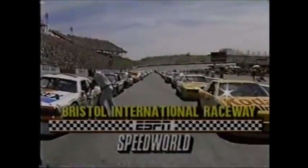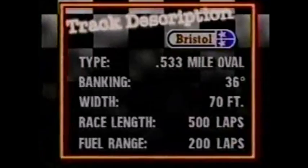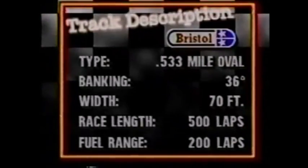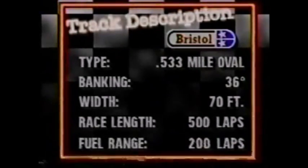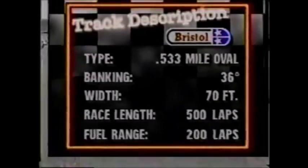The bright sunshine glistens down on the 32 cars that make up the field for today's Valleydale Meats 500. Here's a more specific look at the racetrack. It is 0.533 miles in length. The banking is at 36 degrees. The track is 70 feet wide. We'll be going 500 laps this afternoon, and they'll get about 200 laps out of a tank of fuel.